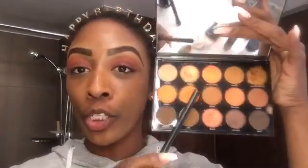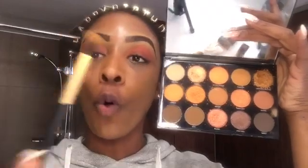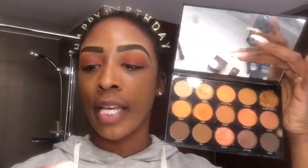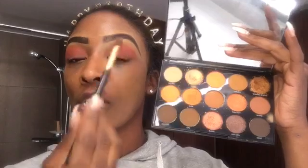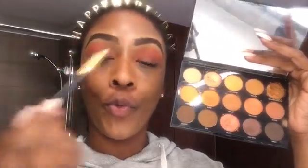So now I'm going to go in with Glow, and I'm just going to go over it with this brush here. This brush, you guys, I got for Christmas for my little sister, so it doesn't really have a number. But this is more of a fluffier brush. It's a little bit fuller. So I'm going to take this Glow right here, and I'm just going to work it into my transition color, you guys.